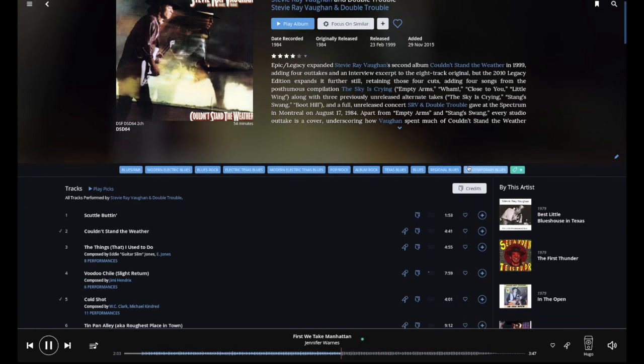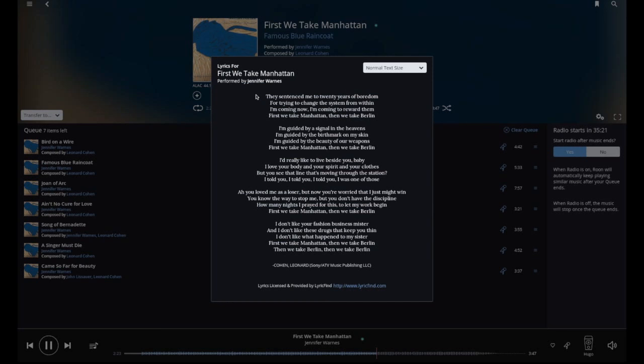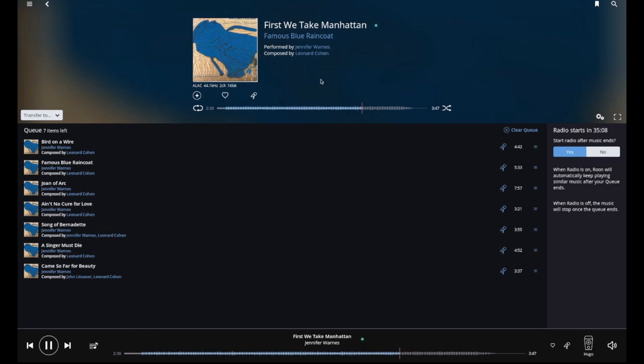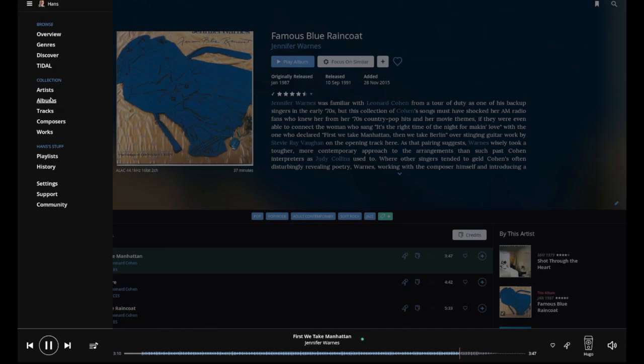But let's get back to Jennifer Warnes. You might have noticed the mic symbols. Let's click one and you'll see the lyrics of that track, First We Take Manhattan. Nice, isn't it?